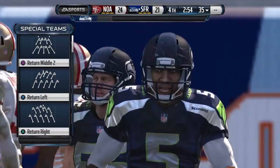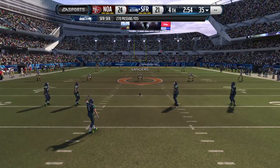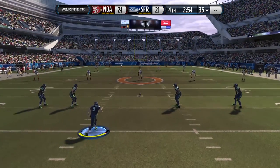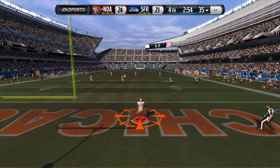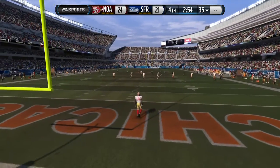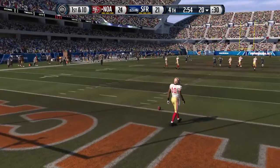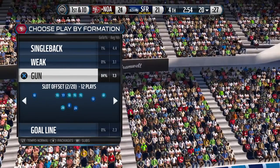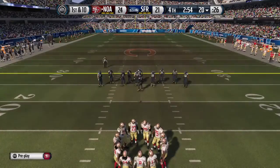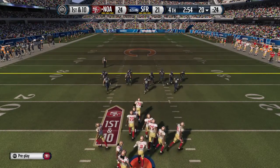And failed to convert. I'll be the first to say it. That was a terrible decision to go for the 2 points. I'll give the defense some credit, but mainly the blame goes to the offensive play call. Fair catch this time, and no return as this goes for a touchback. The 49ers are getting set for their next possession.